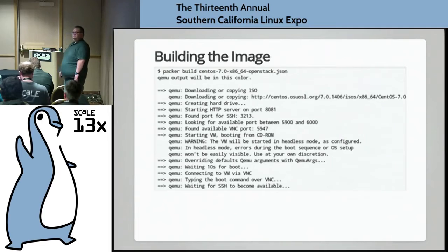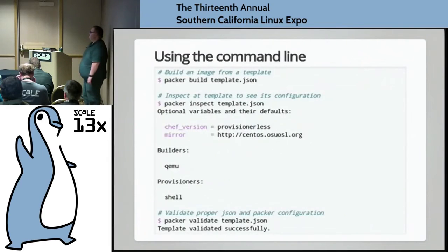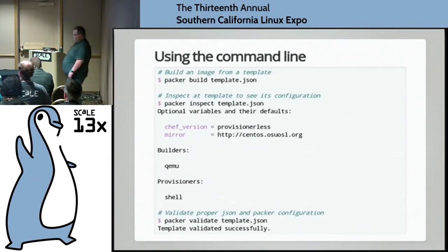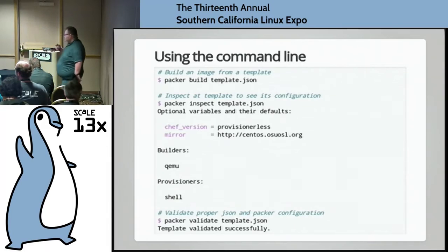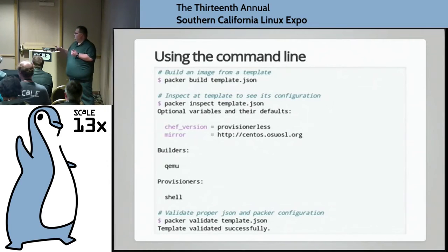Any questions? Okay. So it has a few command line tools. I've already showed you the build command. That actually builds the VM. You can run the inspect command. And it basically gives you a quick overview of what's in the Packer template that you might want to know. So in this case, it shows the variables, it shows that it only uses the QEMU builder, and it's using the shell provisioner. That's kind of useful.